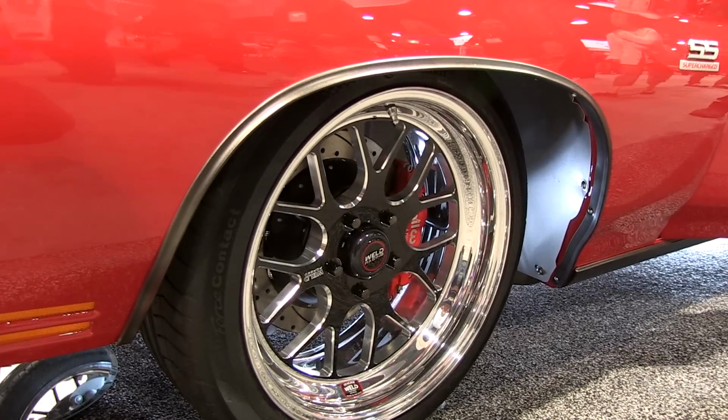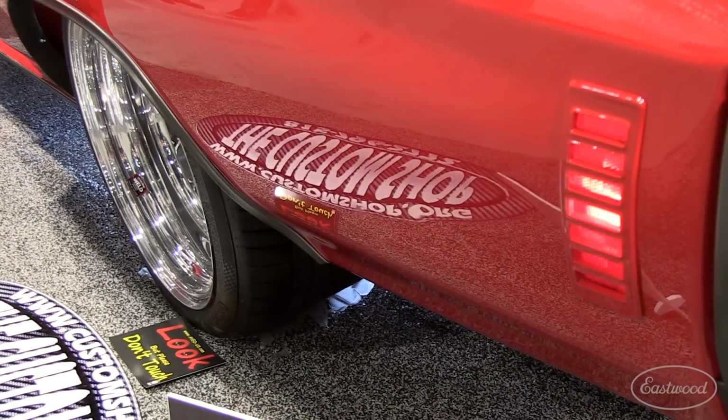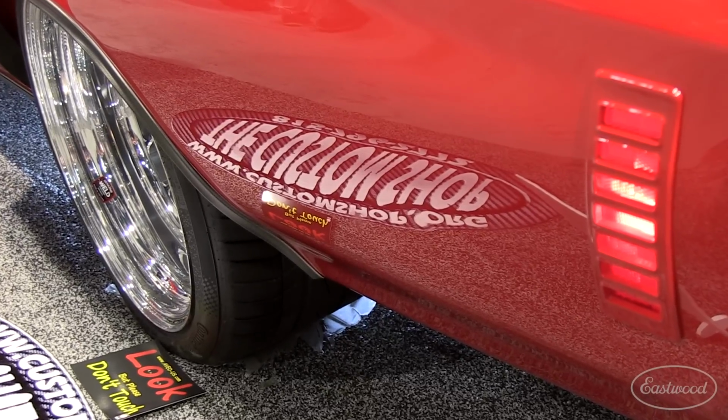And you know, we did do Weld Racing wheels and Continental tires on this, so we know that will also handle the power and put the power down to the ground the way you want it to.